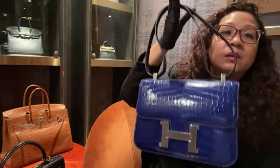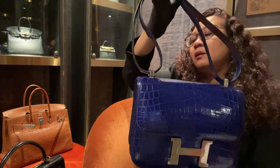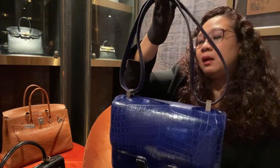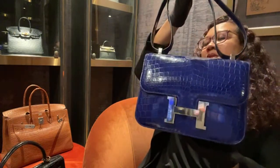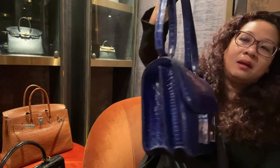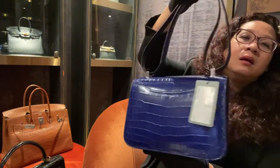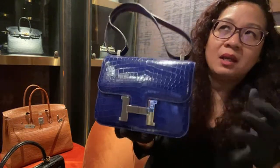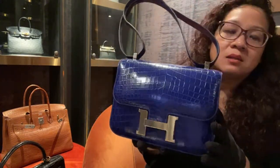And even Constance, we do have some beautiful colors as well. There's a pink, there's a red, and this one is blue electric, if I'm not mistaken. That's right. So this is a Constance 24 in blue electric, and this is also crocodile, with palladium hardware. Lovely. Now, even if it's a used piece, you can't detract from the beauty of these bags.